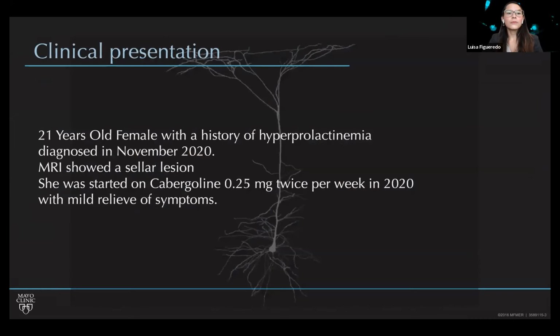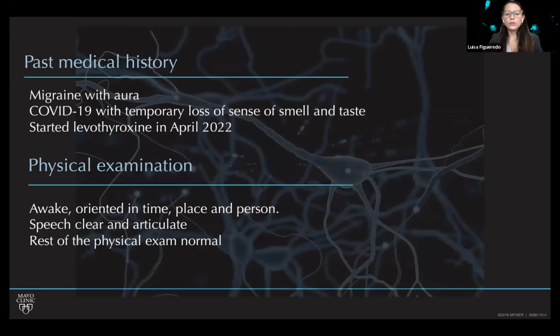So we have a 20-year-old female with a history of hyperprolactinemia that was diagnosed back in November 2020. The MRI at that time showed a sellar lesion, and she was started on cabergoline 0.25 milligrams twice per week back in 2020 with just mild relief of the symptoms. Past medical history includes migraine with aura, and a history of COVID-19 with temporary loss of sense of smell and taste. She was also started on levothyroxine in April 2022.